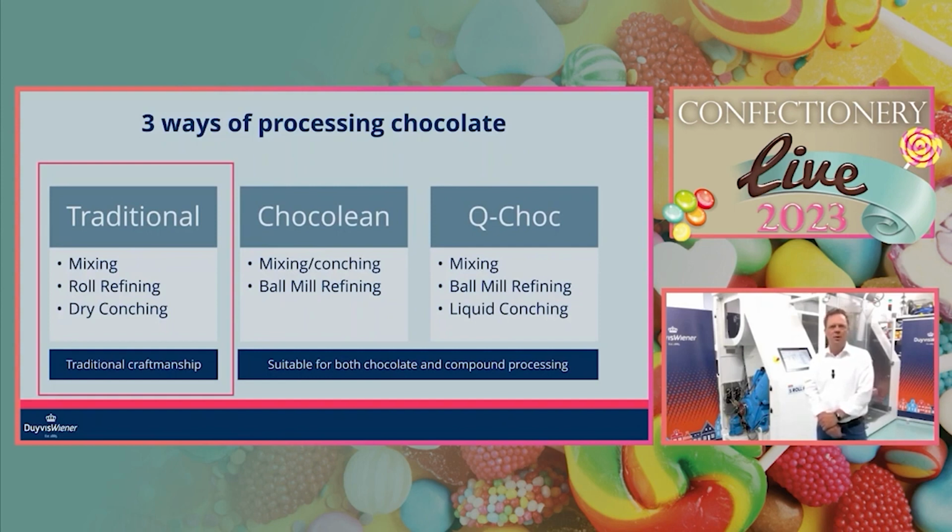The chocoline and choc lines can be used for both chocolate and compound processing. Why would you choose to process the traditional way? There are reasons galore. The best viscosity and full flavor development is what matters for premium chocolate production. Keep full control of particle size and use the flexibility of the line to get your desired fat content and fineness. And let's not forget, with Royal Duyvis Wiener, you can tap into the knowledge of the Thouet brand, the same team that brought you the best conches in the business.